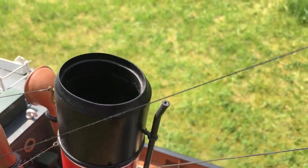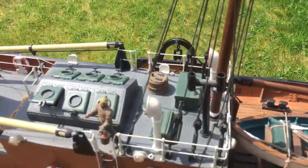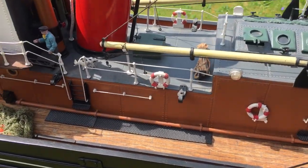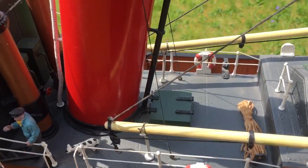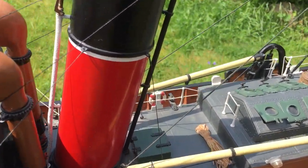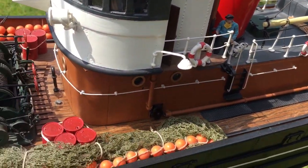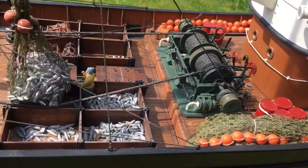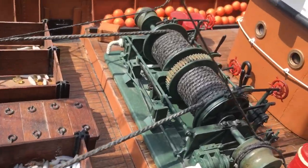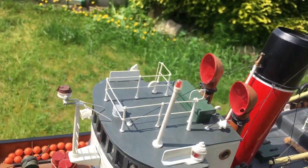So she did have quite a good few years fishing, and very successful. These boats were widely used all over the UK, not just Fleetwood, but on the east coast as well, out of Hull, Kings Lynn, and some of the Scottish fishing ports as well. But yeah, that's where she left her days.